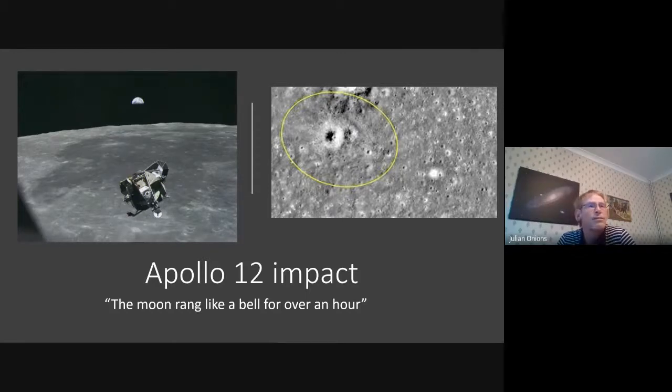But the phrase, perhaps unfortunate, was that the moon rang like a bell for over an hour after Apollo 12 impacted into it. What rings like a bell? Only things that are hollow. So the moon must therefore be hollow. So if you're trying to squash a conspiracy theory, this is not the best way to do it.